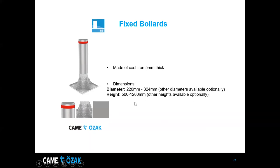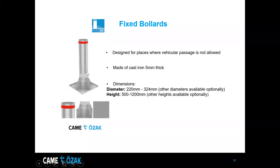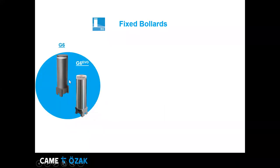We have two types of dimensions. We have a 220 by 324, diameter by height, and also 500 millimeters by 1.2 meters. These are the two heights available. This is the part that's gonna go underground, and this is gonna be the visible part of the bollard. Designed, of course, for areas where access by road is not allowed at all. This is our fixed bollard from our Came Ozak family.